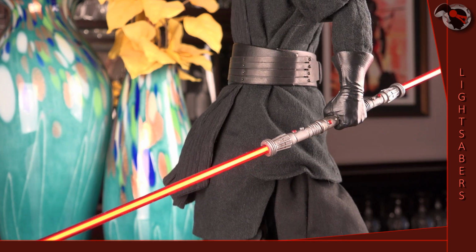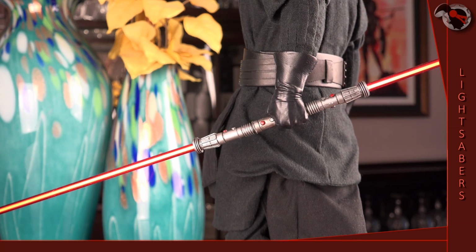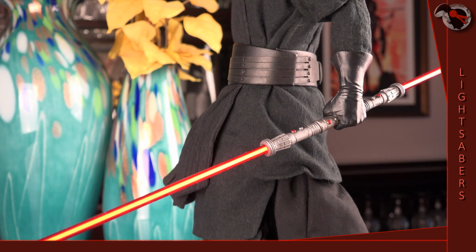Now, the second improvement, of course, is just the vast brightness of the lightsaber. And just to put things into context, I've got really bright lights on here, but you can still appreciate the glow of the lightsaber. And that just demonstrates how bright it is.